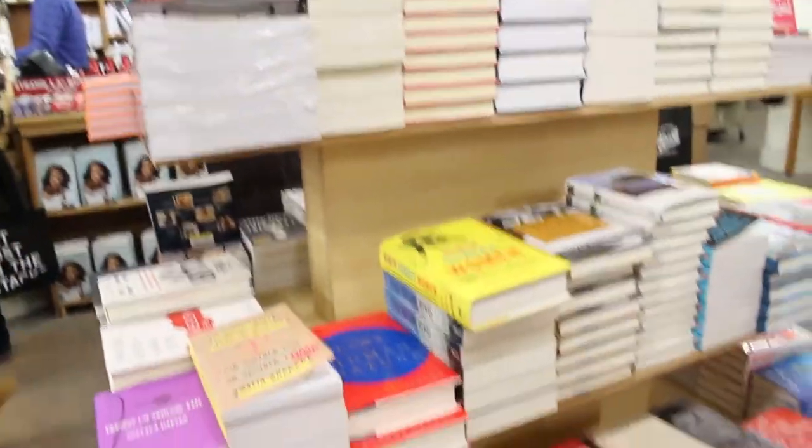The basement has some self-help and maybe cookbooks and stuff like that. So we went down there because my sister wanted a book, so we picked her up one. I just love this store and I was so excited to come back. I haven't been there since I went to New York before, which was in 2017, I'm pretty sure. So it's been a while, but I love this store so much.